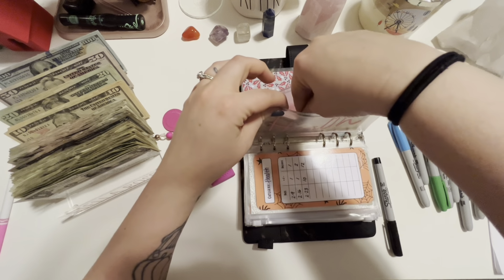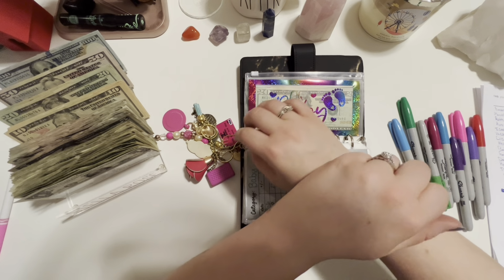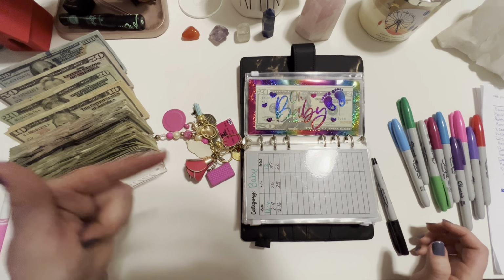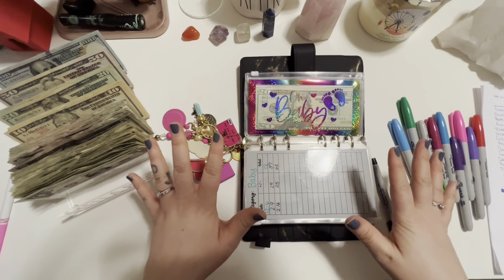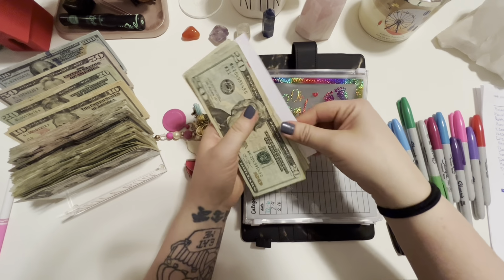I made a vow, kind of a promise to myself, that I wouldn't take out any money from any of my sinking funds or savings challenges anymore unless I was actually spending them on what it was intended for. So, guys, be proud of me.